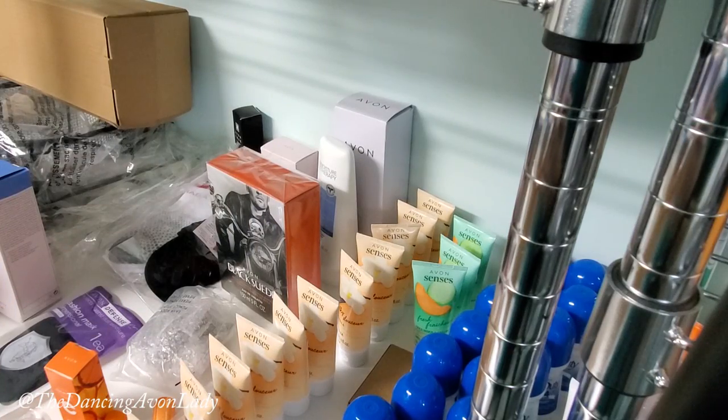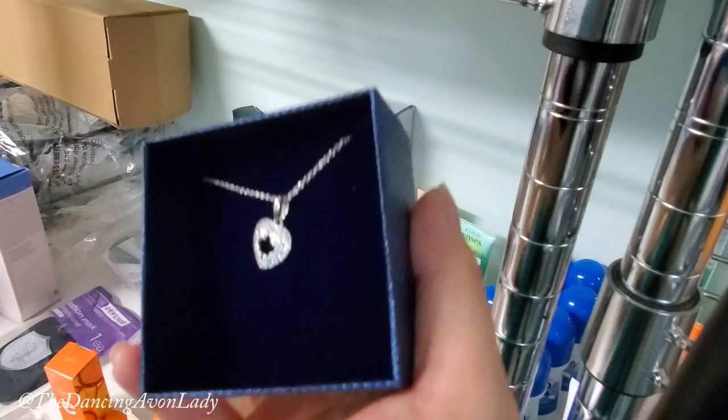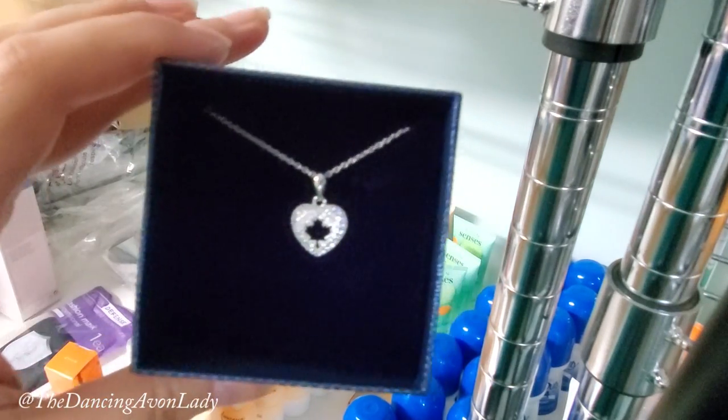Ooh, the Viviante Sterling. Ooh, I love Canada pendant necklace. Oh my god, it's stunning. Look at that. Oh my god, I love it. It's for a customer, but look how pretty that is. Look at that sparkle. Oh my gosh, the video is not doing this justice, guys.